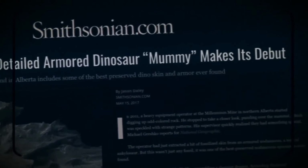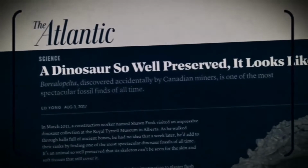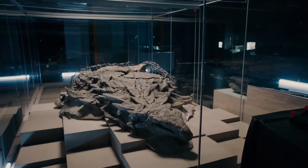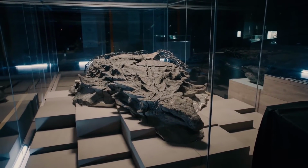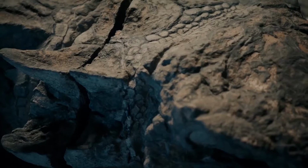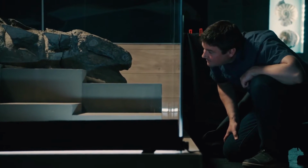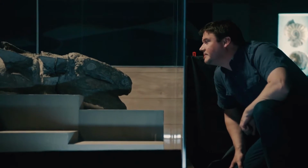The announcement stuns the world. It looks like when you look at this dinosaur, you are seeing what animals 110 million years ago would have seen. You're seeing the true three-dimensional shape. You're seeing the skin. It really does look like it was just frozen in mid-motion and preserved that way.